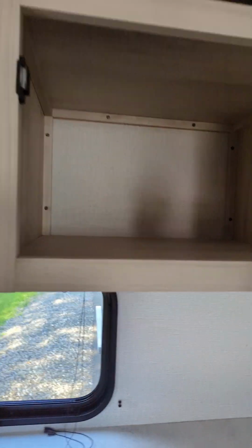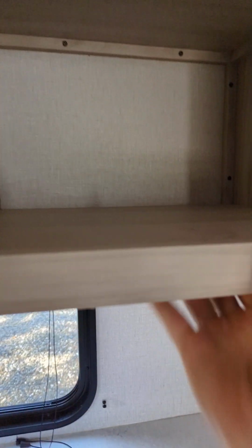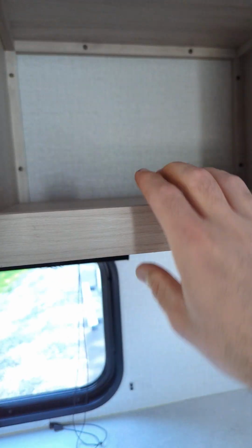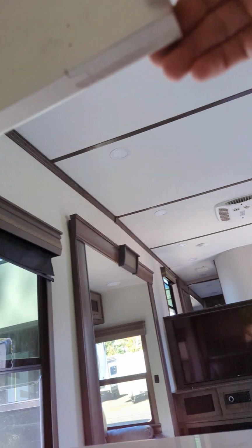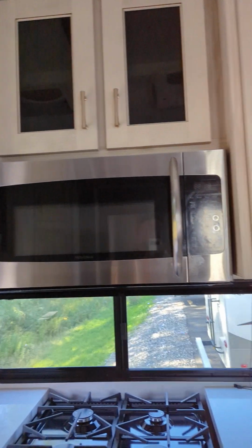Nice. I mean, these are deep cabinets, folks. These are cabinets the size of a house. They're definitely, you know, I'm not gonna say they're cheap, but it's definitely thin ply luan-like shelving. The exterior is like a laminated wood. It's not necessarily hardwood, I don't think. Nice tongue and groove-ish doors, at least. Full-size microwave.